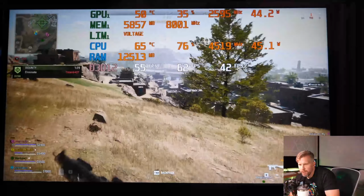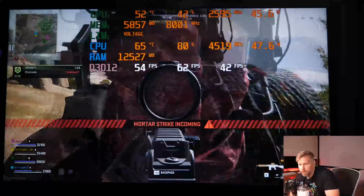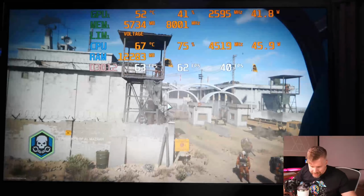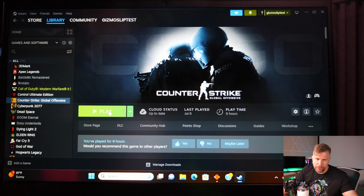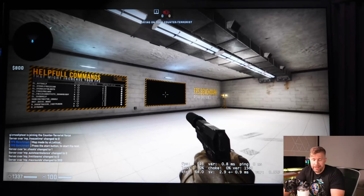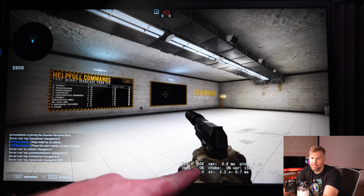Hostiles are using recon. Ooh, they're hitting us. Around 60 FPS with this laptop. Not bad. It's definitely playable, but it's not good. CSGO is a very single-threaded, CPU-focused game to where it's not as reliant on multiple cores. You can see we're getting 500 FPS right now.